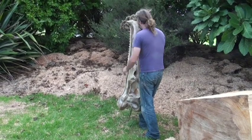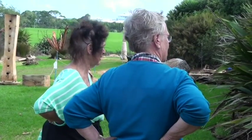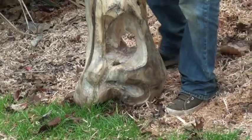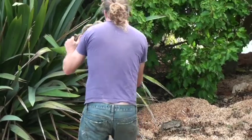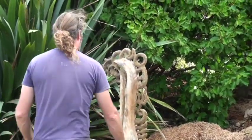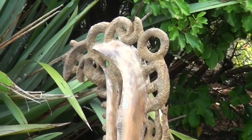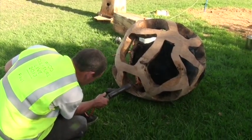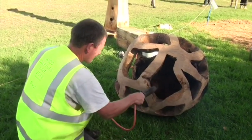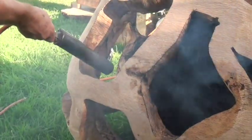Satchel was getting lots of advice from the bystanders, but finally he found a position that he liked. And goodness gracious, great balls of fire. Paul Brunton was busy doing a little scorching of his inner ball.